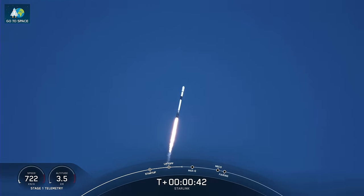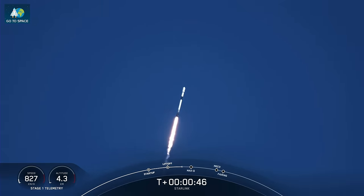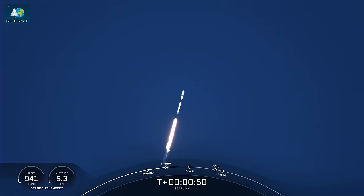Falcon 9 has successfully lifted off from Space Launch Complex 40 at Cape Canaveral Space Force Station. Power and telemetry nominal. Carrying our stack of 46 Starlink satellites to low Earth orbit.